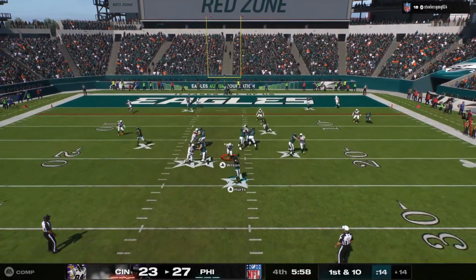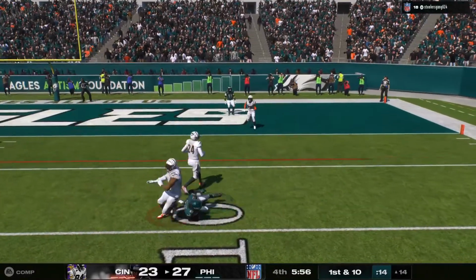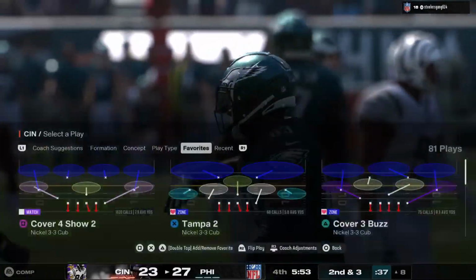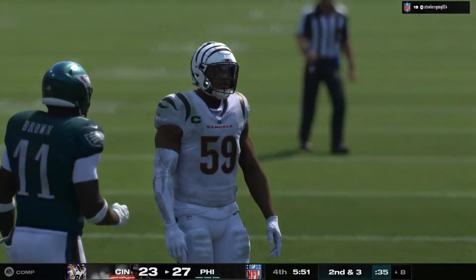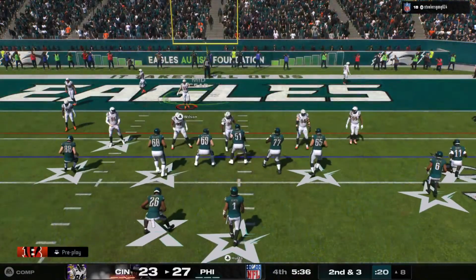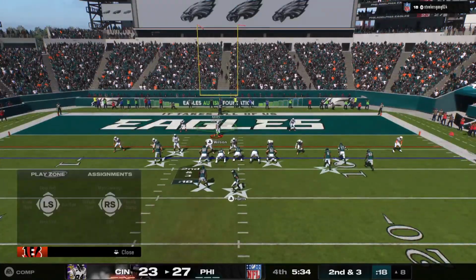From the shotgun, it's Hurts. This one is caught by Dotson, and that keeps him ahead of schedule. That's a first down completion of 7 yards. Here's 2nd and 3 to go.